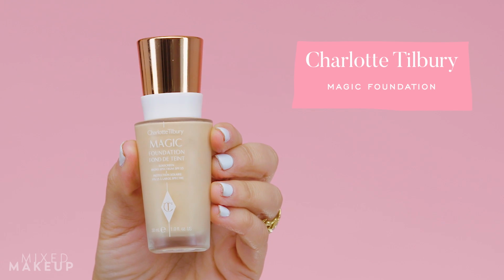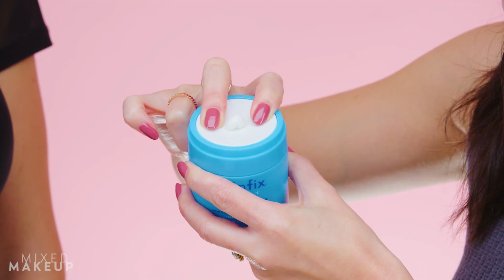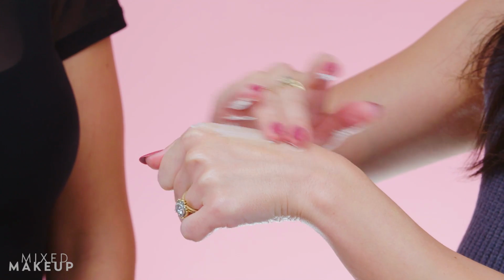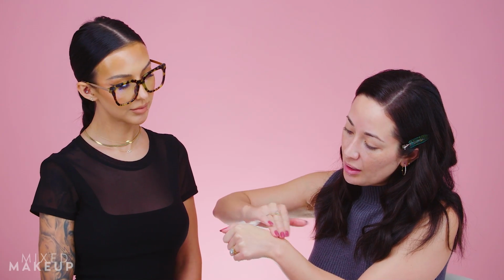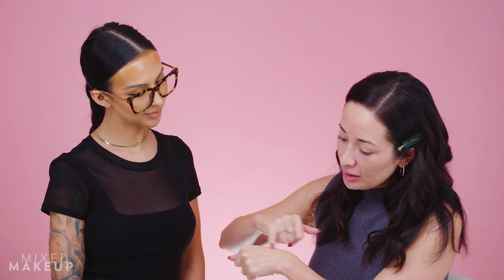Yeah. But I want to show you why moisturizer is so important under your foundation. So this is the Charlotte Tilbury Magic Foundation. This is what Nikki used on me at Miss USA. So I'm gonna put a little bit of the moisturizer on my hand in just this one little area. So you can see I'm rubbing it into this area, and then I'm not going to put any moisturizer in this area. I'm gonna let that settle in.